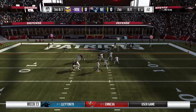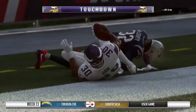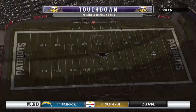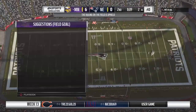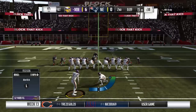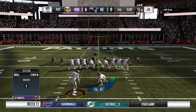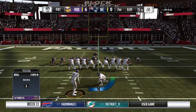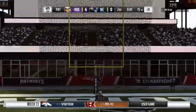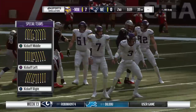Cousins to throw it this time. He's got his man. It's taken in for a Viking touchdown. It's the fullback. His 3rd touchdown now on the year. And the Vikings are able to strike for 6. Extra point by Carlson, up and good. And it's now a 7-0 game.